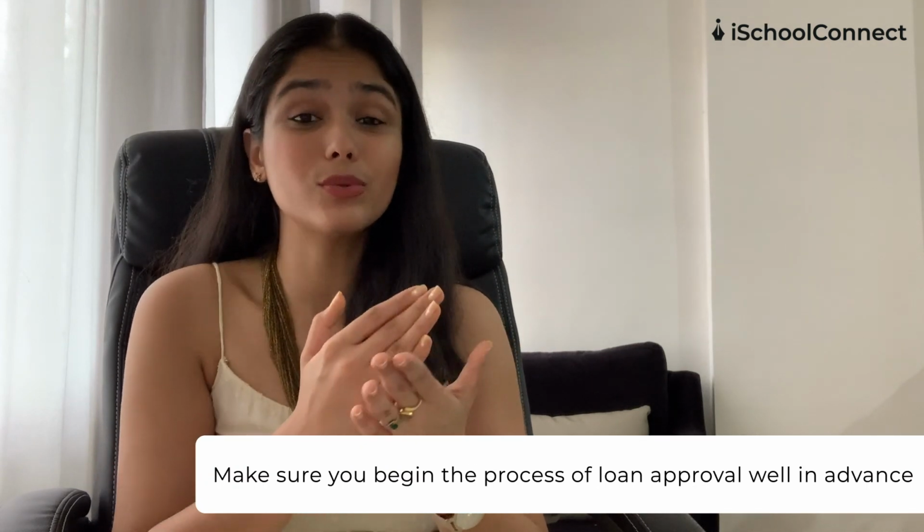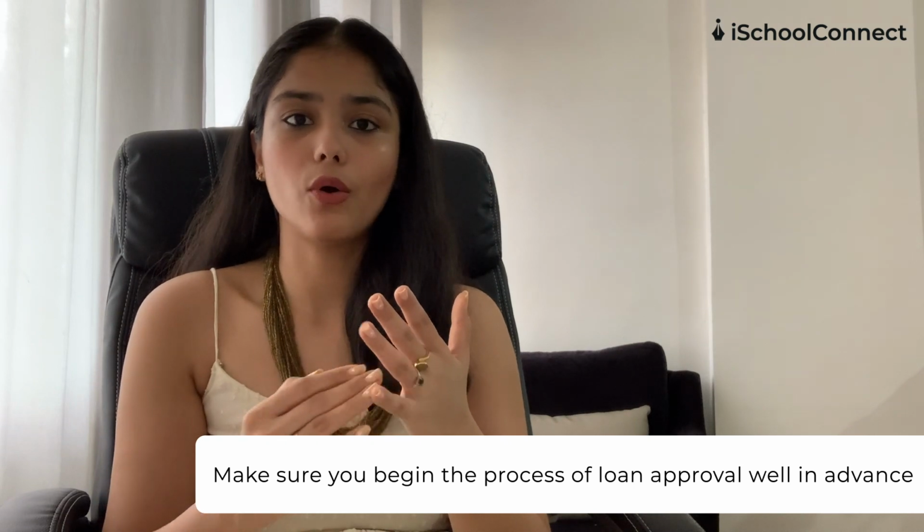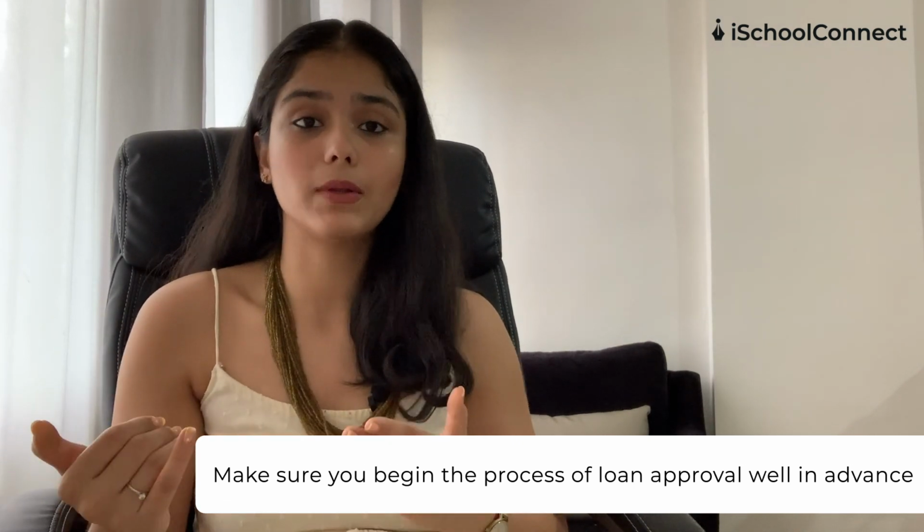Now, another important thing that you should remember is that the process of getting a loan itself is a time-consuming process. So make sure you start off with finding the right banks or the right organization from where you want to get a loan. Make sure you start off quite a few months in advance with the process so that you know which bank to go to, you know which documents you need to submit to the bank. You are also familiar with everything that you need to get from the bank, right?